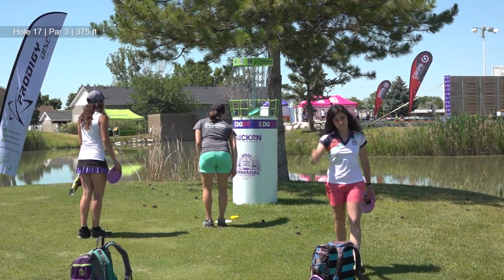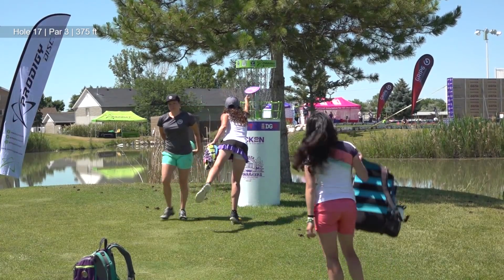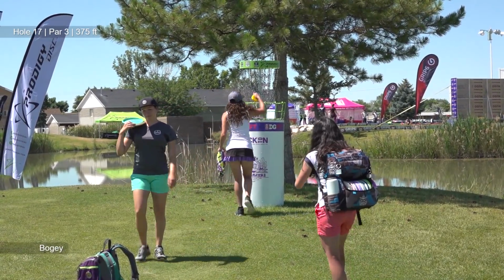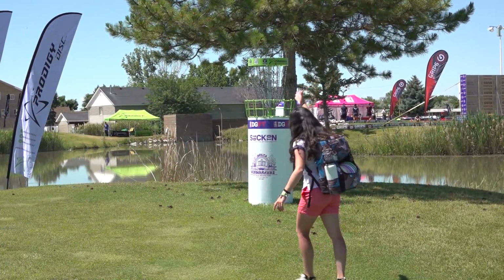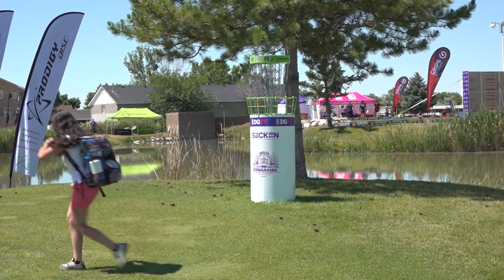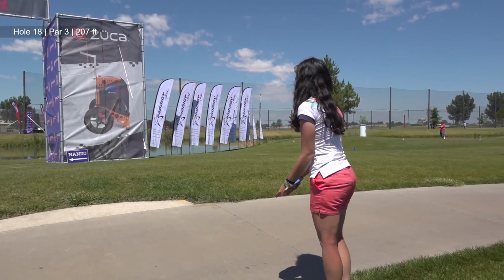Because I think that's the thing about some of these shots, too. It's a great shot, it just wasn't actually. Yeah, like you said, you really have to jam it. The angle matters. That's why I think the elevated baskets are so difficult. Paige just needed a little bit more pop on her putt. Same with the other ladies. You have to have a lot of purpose and intention on your putter.